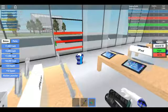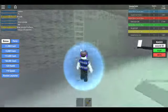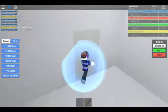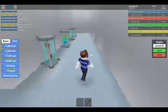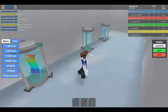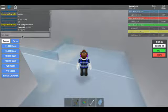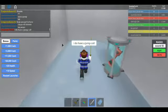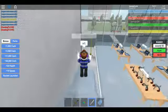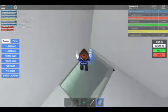How did I die? Isn't this my tycoon? What? How is that my tycoon? I don't know. Okay, how are you getting here? I have the jump coil. Okay, oh yeah, remember. I didn't have a jump coil. I do have a jump coil. And I have the katana. I am the worst. Okay, now go. There's me.